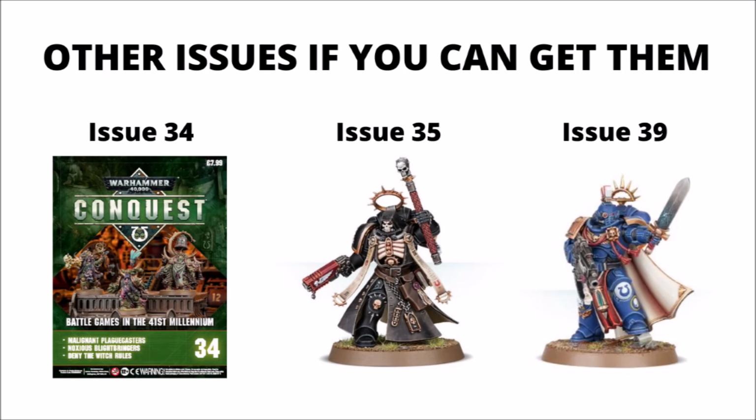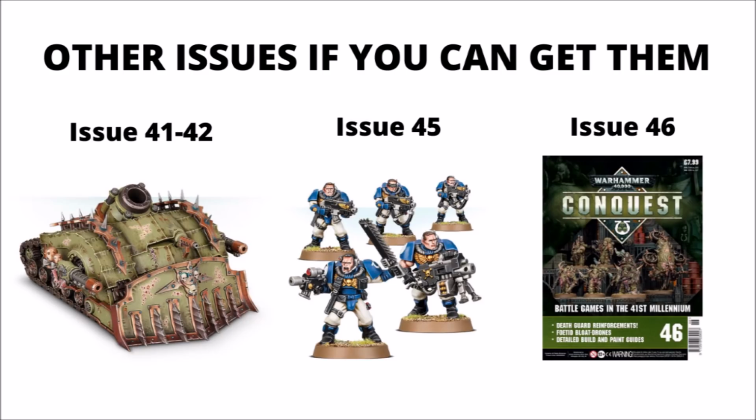And 35 and 39 are great discounts on Primaris characters, with the Chaplain and a regular Primaris Captain, both of which you can only buy through Games Workshop for over £20. Issue 41 to 42 has the Plague Burst Crawler, so £16 for a £40 model, pretty crazy.